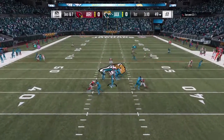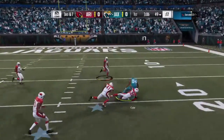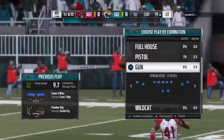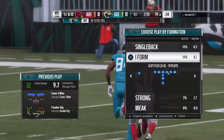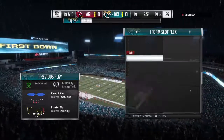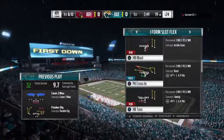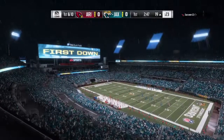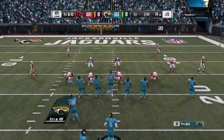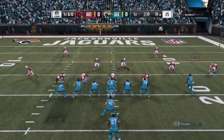Shotgun now for Bortles. Got his man complete over the middle. It's Cole. And they'll wind up getting this one all the way down inside the 20. And a big 32-yard play on third. So the big play means just like that, they'll operate from the red zone now on first down.